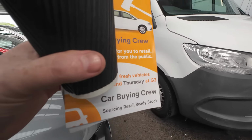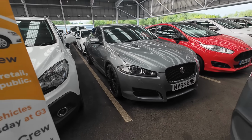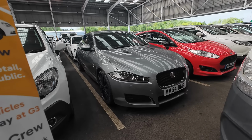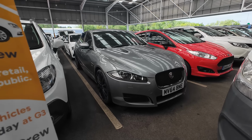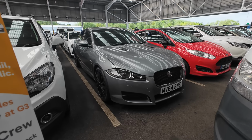So the starters offer real good value, these. You'd have to bear in mind that 3 litre diesel engine, the Range Rover engine, does like to throw a crank. Lovely to drive. Just not a top 10 reliable car, that, to be honest, but we'll see what it does.